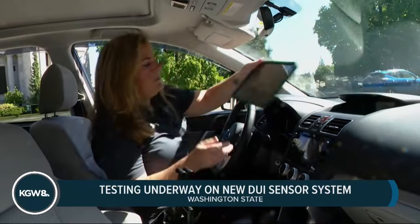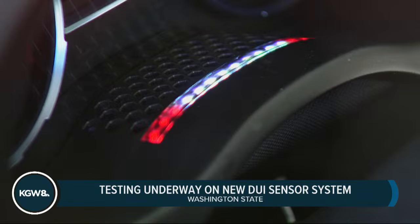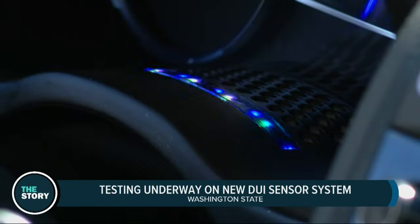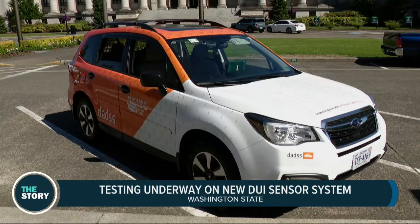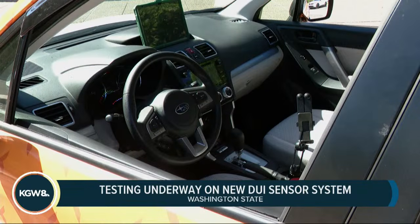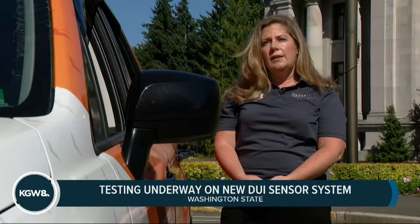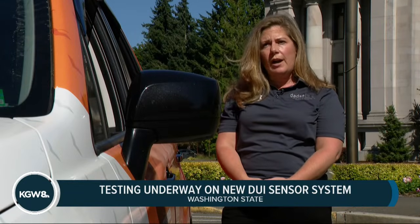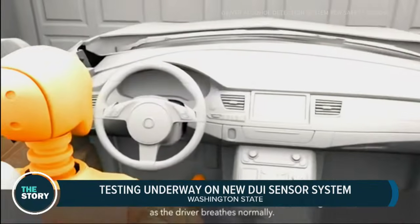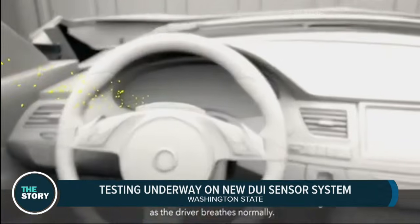It's designed to be subtle. You hardly notice it tucked in there behind the steering wheel. As I blow towards it, you'll see the blue lights mean that it's measuring, and if I'm below the limit, I'll get green, which means I'm good to go. Test cars equipped with the Driver Alcohol Detection System for Safety, or DADS for short, will not let someone who has had too much to drink go anywhere. They could let the driver start the car but not put it into drive. That way they'll have access to heat, air conditioning, power, if they need to call somebody to come pick them up or while they're waiting to sober up.